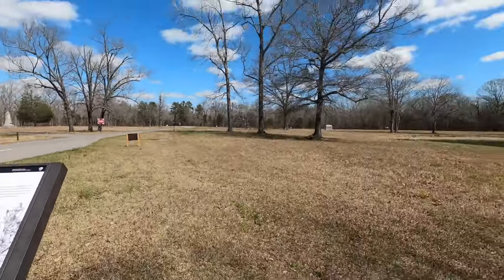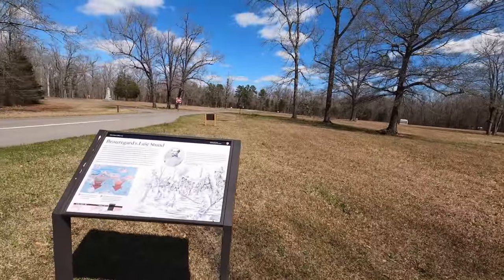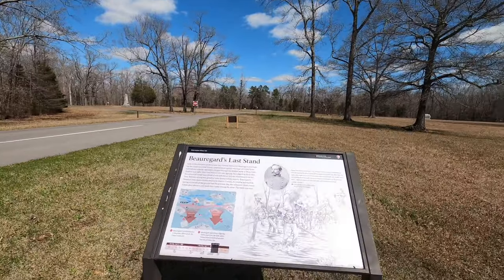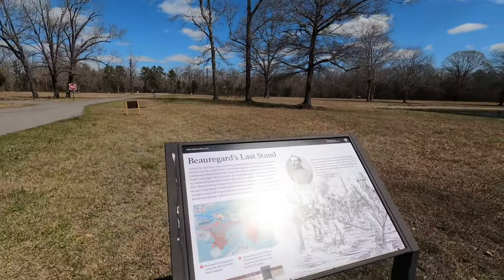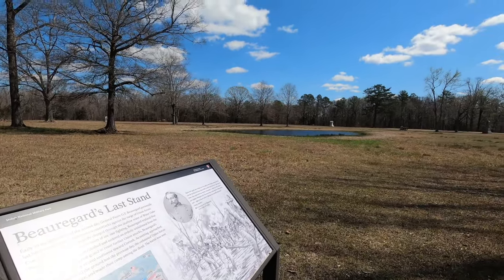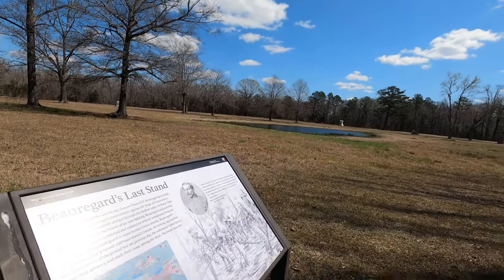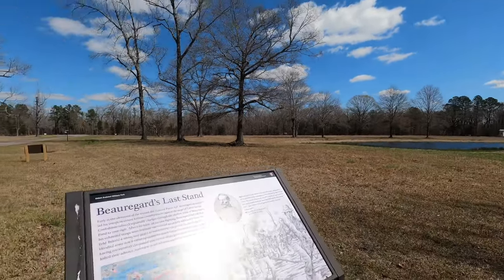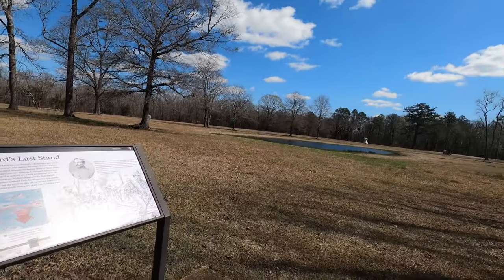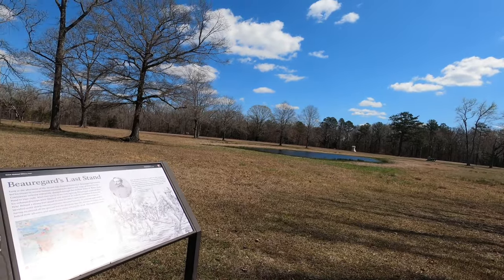Beauregard didn't get fresh reinforcements. Grant did. They didn't make it here in time, and they didn't get the element of surprise. And so they made their camp, and the battle was over. The Union here made their camp among their dead. The battle's over. Beauregard starts withdrawing, and it's just absolutely a horrific scene in this area.